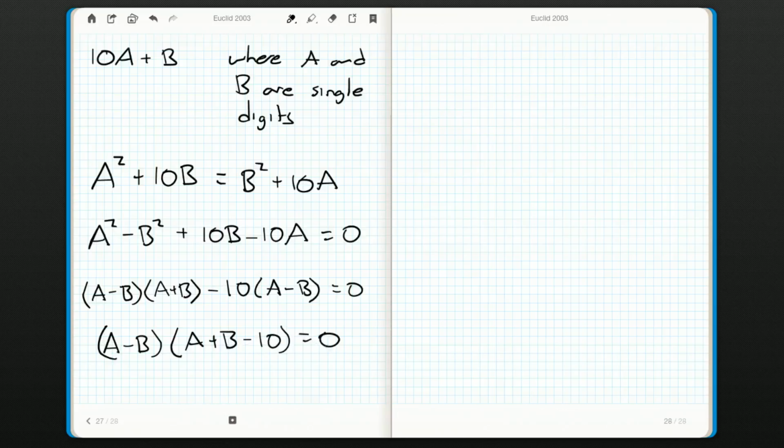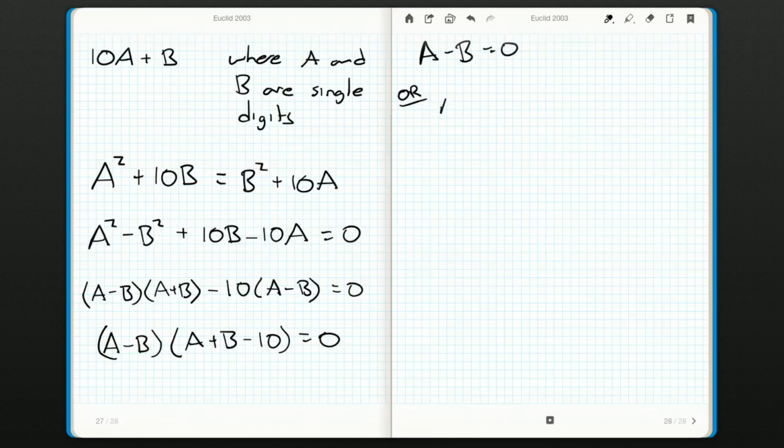So in order for our two-digit number to have this property, the a and b, the tens digit and the units digit, have to satisfy this equation down here. But these are all integers, and a product of any two integers being equal to 0 means one of the two terms in the product has to be equal to 0. So either a minus b is equal to 0, or a plus b minus 10 is equal to 0. And another way to say this one is a plus b is equal to 10.